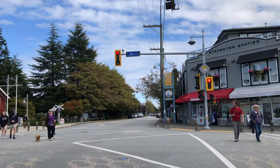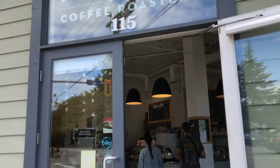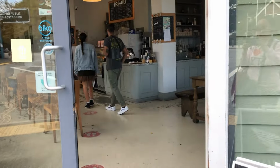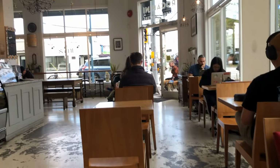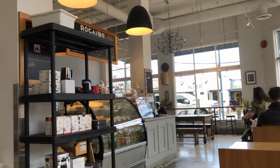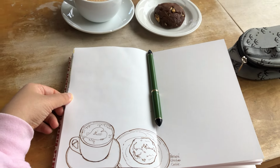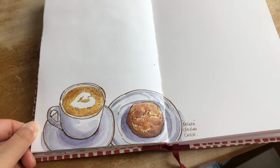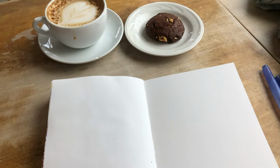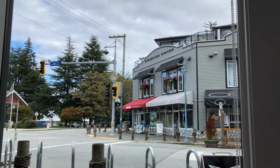Around the street corner, there is a cafe, the Rocanini Cafe. I've been to their Chinatown location last winter. It's very spacious in here. I found a big table in the middle of the cafe, so I sketched my latte and chocolate cookie. And here are my finished watercolors of my coffee and snack. Now, after eating and drinking, I'm ready to sketch the view outside.